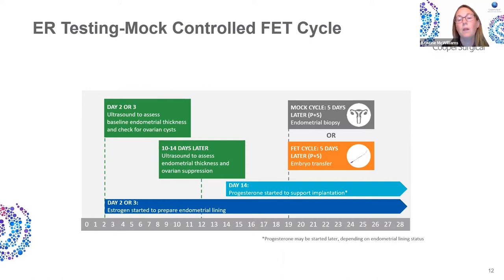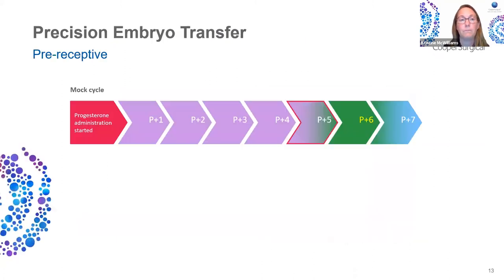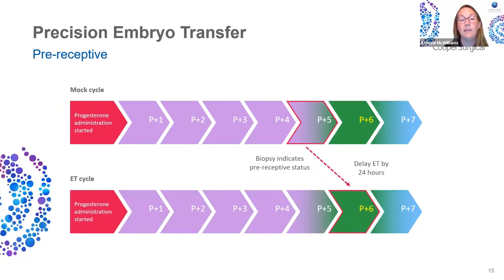So this slide here shows if the patient's result were to be found within the receptive range at that P plus five biopsy, then the recommendation would be for the embryo transfer cycle to perform that transfer at that same date of P plus five. However, some patients will receive a pre-receptive result. And in this instance, what the ER peak test will recommend is that in fact, the transfer be delayed by 24 hours relative to the timing of the biopsy. So typically at a P plus six date.